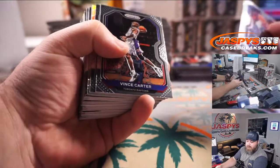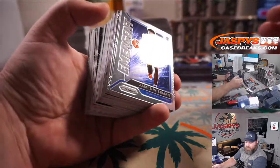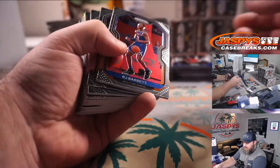Steph Curry, Warriors, Sean O'Leary. Terrence Davis, silver for the Raptors. Eric, CJ McCollum, green for the Blazers, Bennett Page. James Wiseman, Warriors, Sean O'Leary. And Saddiq Bey for the Pistons, Lee Cheesman.